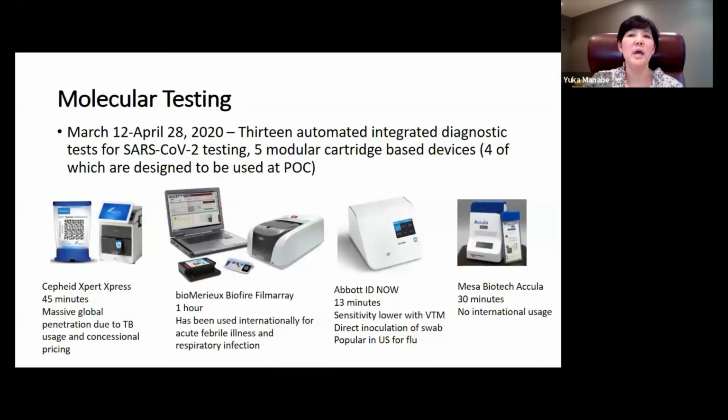And in addition, Expert already has a very large footprint worldwide. And the reason for that, of course, is because Expert is the workhorse for near point of care delivery of tuberculosis testing. And so this machine is sort of all over the place. And if we had to think of a rapid scale up, this would be a possibility for getting molecular testing to outside places. BioFire FilmArray has been used a lot for acute febrile illness testing and for respiratory testing. So this machine does have somewhat of a footprint worldwide.